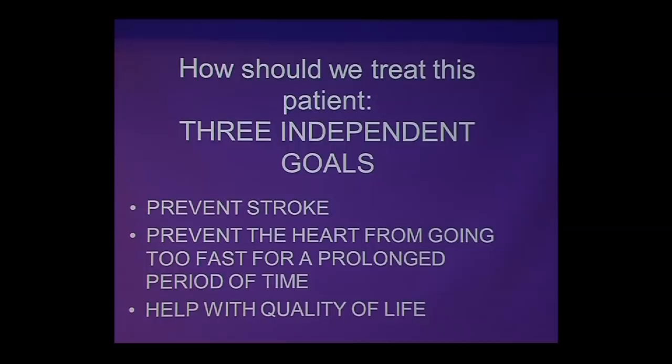Okay, so the way that I've come to discuss management of atrial fibrillation with my patients is to talk about it in terms of three different goals that are each independent. We have to address them. If we address one, it doesn't really necessarily help the other two. We have to address them separately. And I'll go through how we do each of these. So one is to prevent stroke, extremely important.